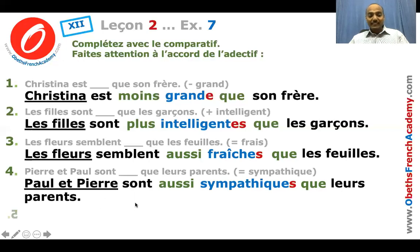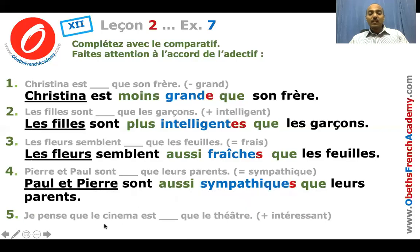The fifth sentence. Je pense que le cinéma est dash que le théâtre. And you have a plus sign and you have the adjective intéressant. I think that the cinema is dash than the theater.